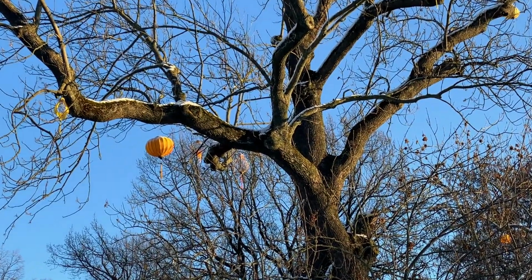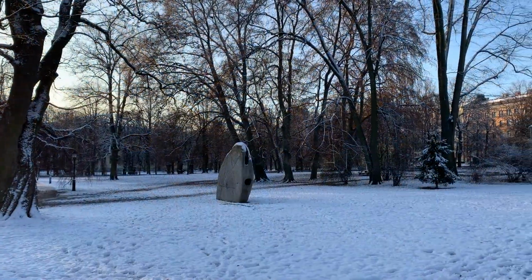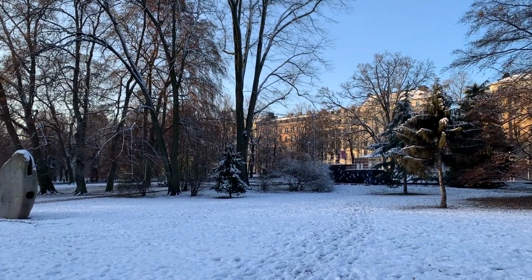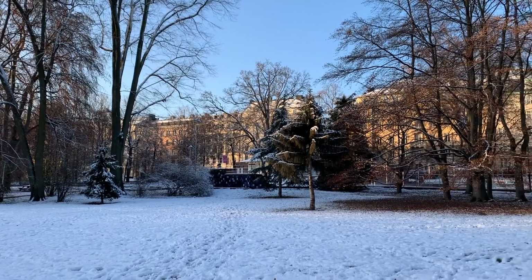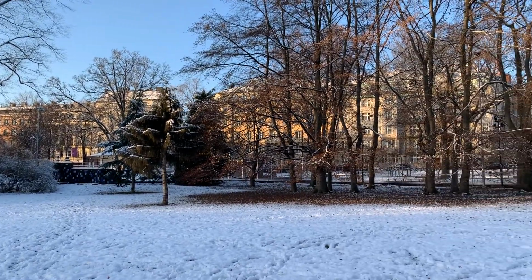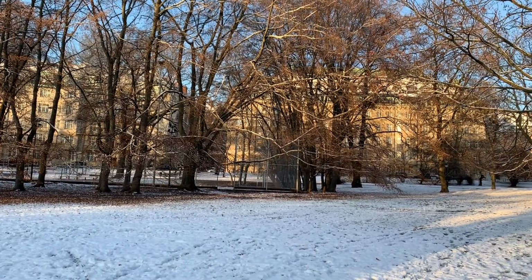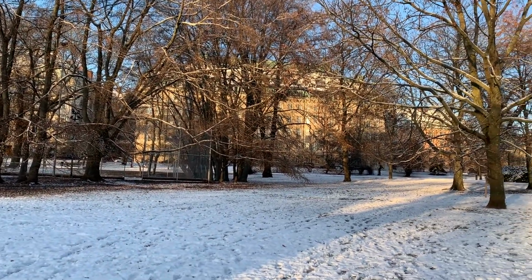During this season, and probably for a couple more months, we will be below 0 degrees Celsius. That is approximately 30 degrees Fahrenheit, well below. But this city is so beautiful that I highly recommend you to come visiting even in winter time.